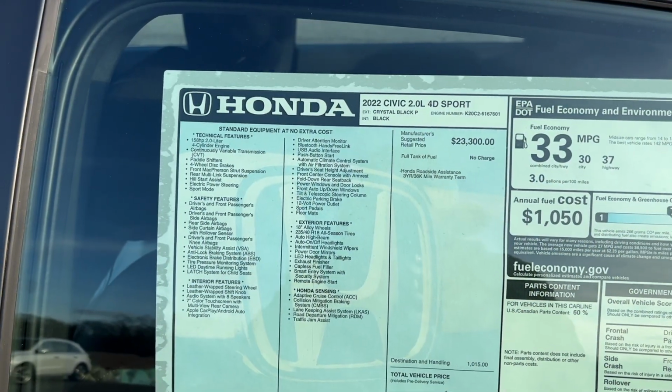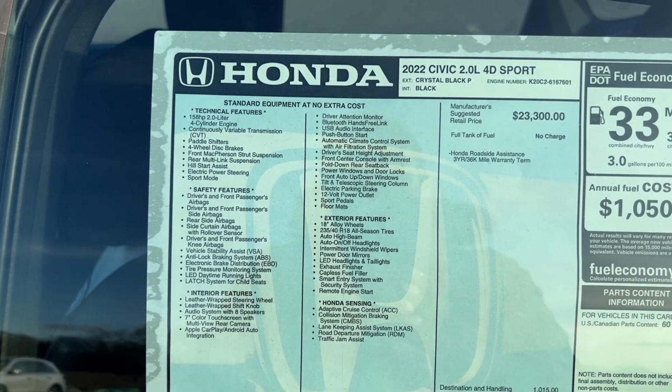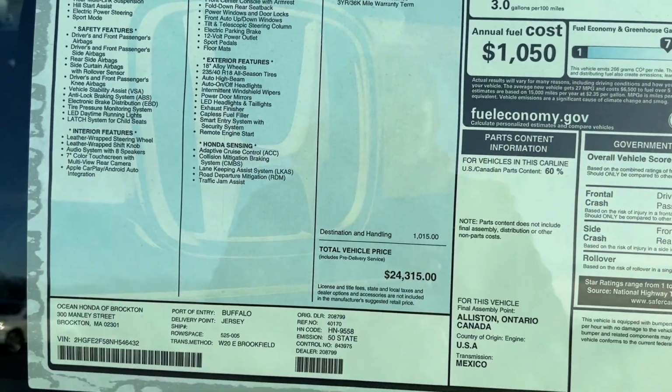Here is the MSRP sticker of this 2022 Civic Sport. If you guys are interested in the standard features this one has, just go ahead and pause the video. The starting price is $23,000, and the price with destination is $24,000.